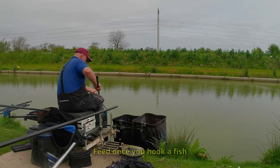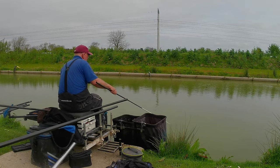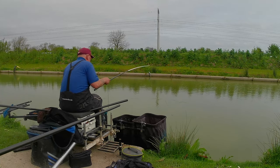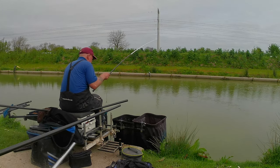So we've actually hooked one on the short line. So we had a skimmer on it, and now we've got something a little bit better. They don't feel quite properly hooked, to be honest.